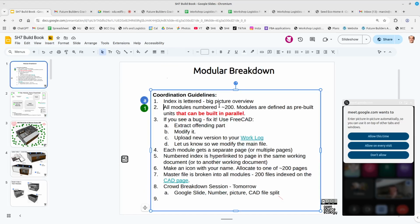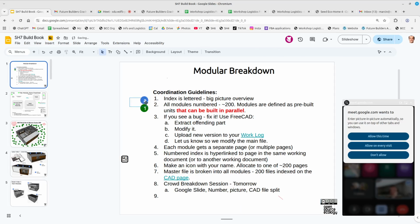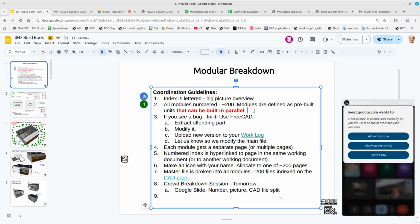But the most important part about this, 200 modules are defined as pre-built units that can be built in parallel. Therefore, in principle, this process is infinitely scalable in the presence of build cheat sheets and build documentation. So that's part of the way we build in order to allow a full build of a house like this by a trained crew in 5 days.